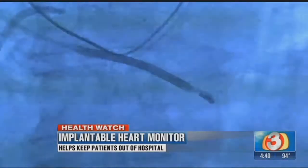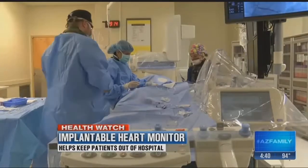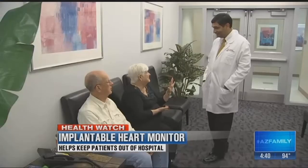Neither Parker nor Heine have needed a trip to the ER since having the sensor implanted, meaning less damage to their hearts and richer lives ahead. Certainly my heart right now is not something I need to worry about. They're taking care of that. It can only make things better, and it has. Lindsay Reiser, 3TV.